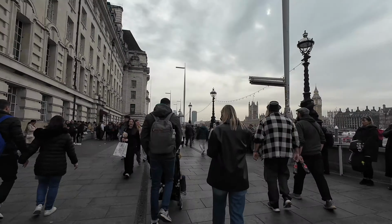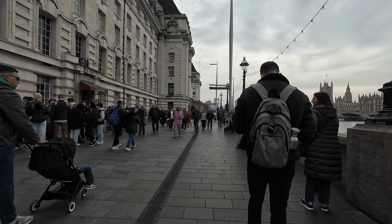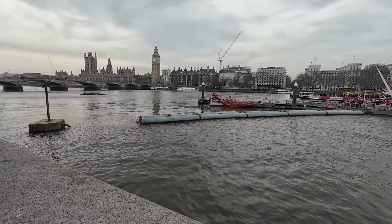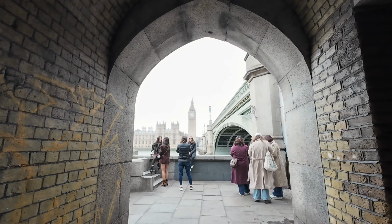A great view, the Houses of Parliament and the Elizabeth Tower, which is not called Big Ben. Big Ben, of course, all Londoners know, is the bell inside it. Should have a good view of the Elizabeth Tower around this corner. There we go. But there's too many people as usual.